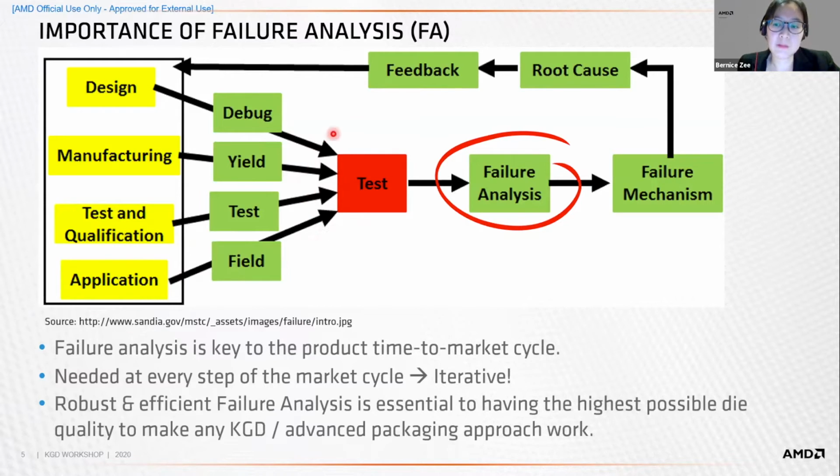If you're on the development team, you'll be asking, I thought I got the processes all right, I selected the right materials, I followed the process conditions for assembly. Why is it still failing? So that's where failure analysis comes in, to tie in all these different functionalities together to help solve and root cause why a package could fail. And this is very key to the product time to market cycle, because as you can see, it's needed in every stage of the development.